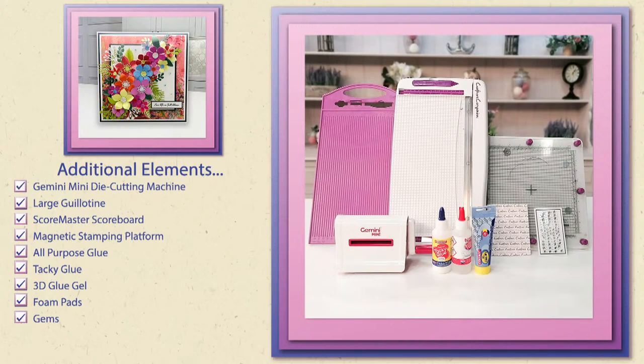I've got a magnetic stamping platform, any stamping platform, to be fair, because all we're doing is stamping a little sentiment onto there. So it could be your rocker blocks or anything else. All-purpose glue, tacky glue, 3D glue gel, foam pads and gems. And the one thing that is missing off there that I definitely put on that list is the hot glue gun.